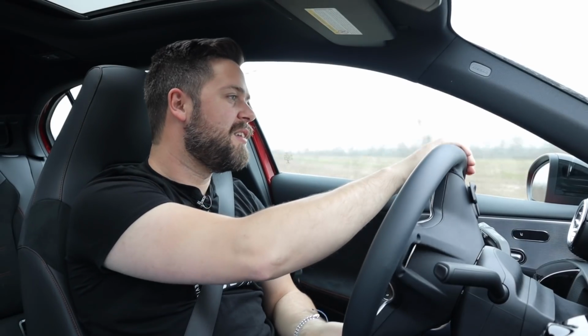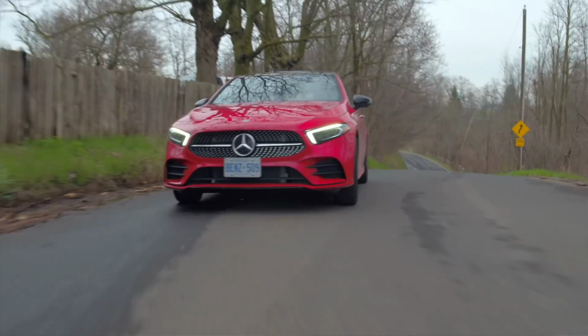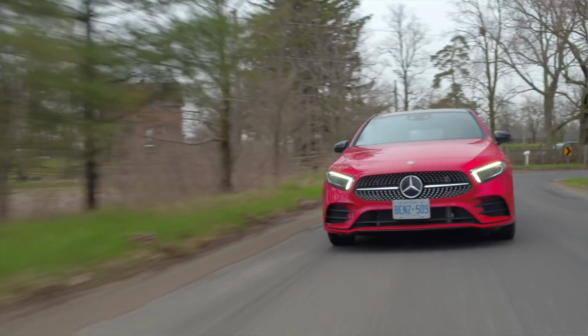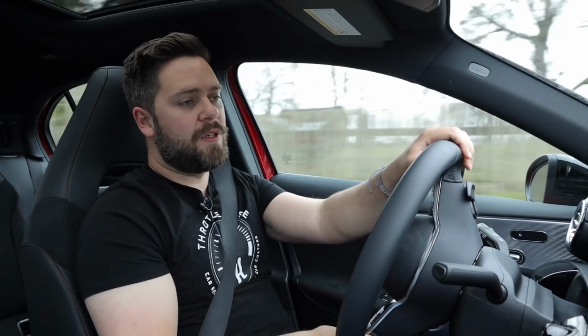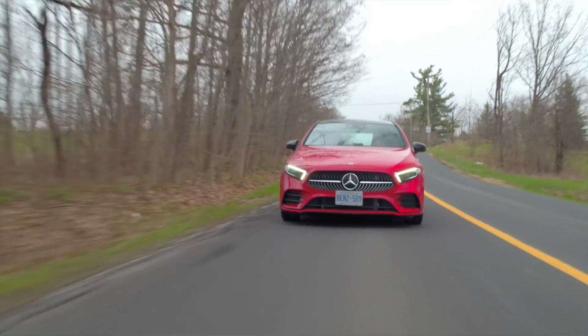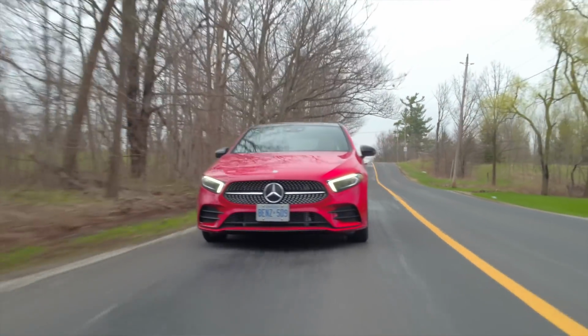All right, the steering is really light. Weight builds in the corner though, and it's pretty obvious where you're pointing it, but the biggest thing I notice is that the front end of this feels a lot more boat-like than the Golf R does. The Golf R is way more connected to the road.